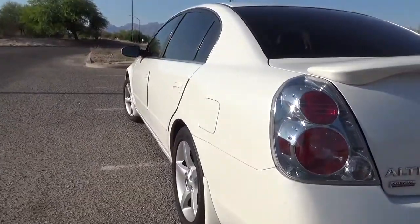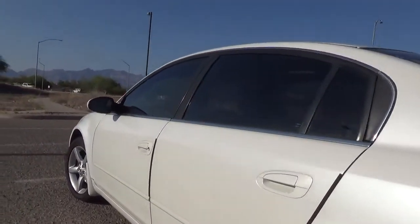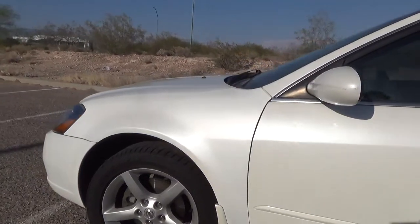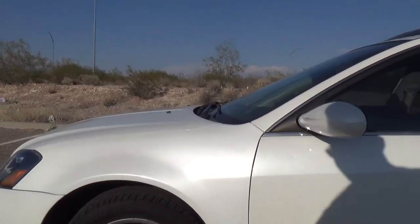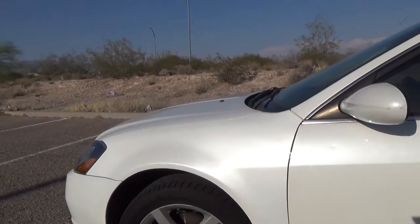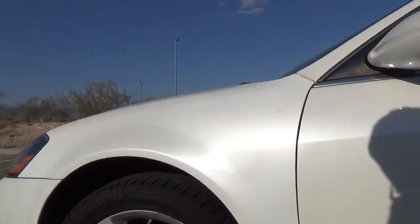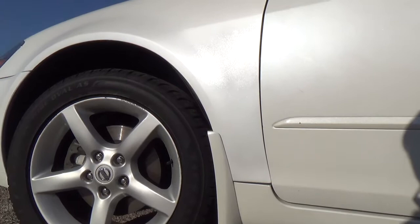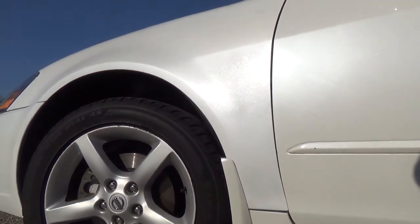So I put brand new tail lights. This is the front fender that was replaced. It is sunlight. You could tell, if you pay attention, I don't know if the camera could get it, but it's a little bit lighter than the original color, especially on the bottom because of the way I painted it.